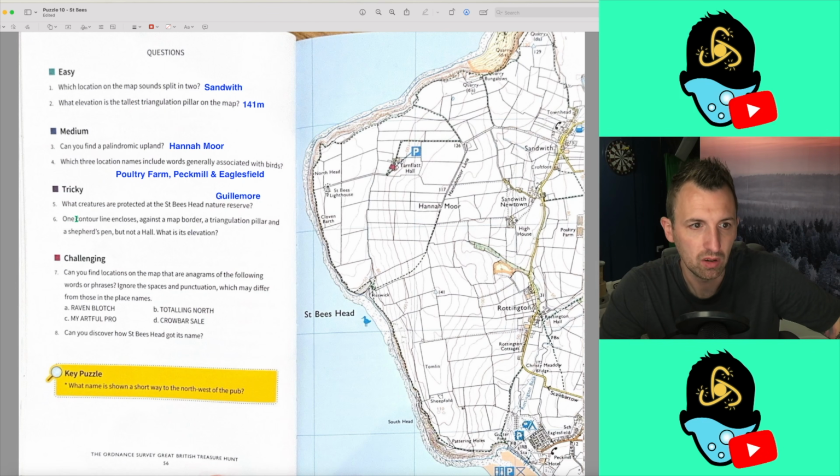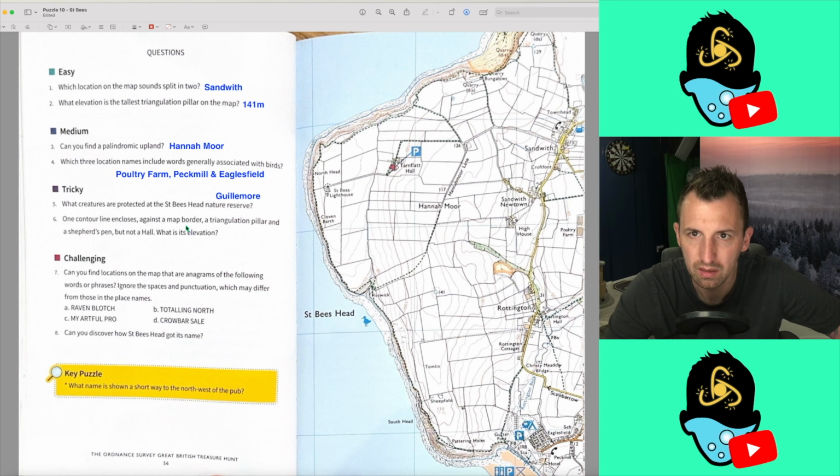Okay, question 6. One contour line encloses, against a map border, a triangulation pillar, and a shepherd's pen, but not a hall. What is its elevation?